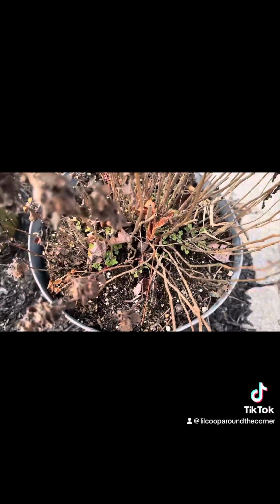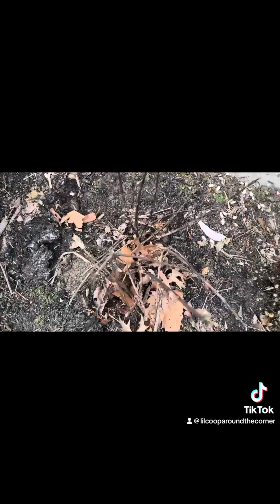You can see the mums are coming back. This one, not so much. This was an annual, so that will need to be replaced. Oh, I see a little bit, but I'm not seeing a promising amount for a good bush. This one looks good. Maybe I'll just stick with the mums.